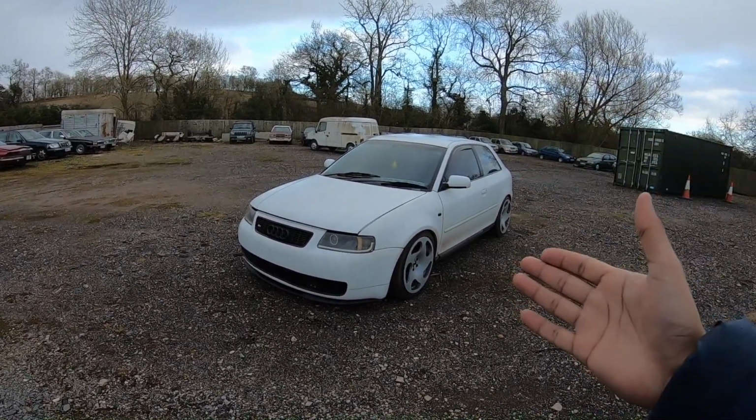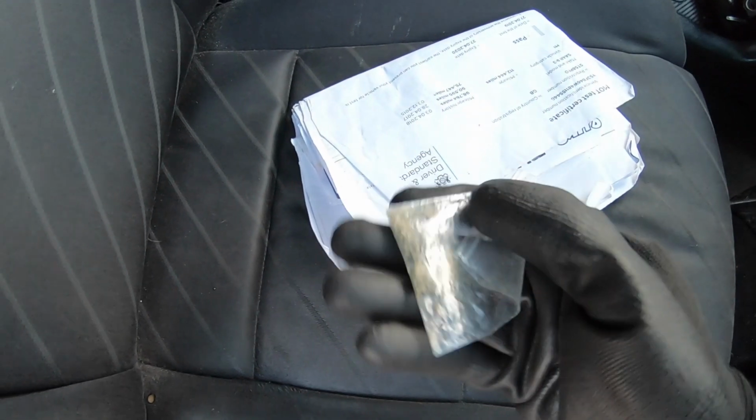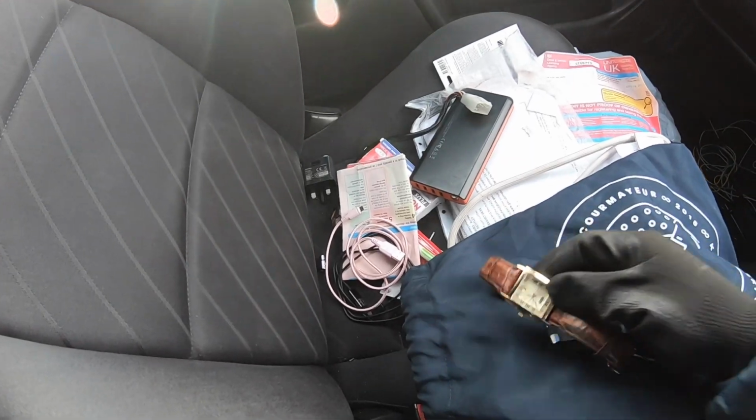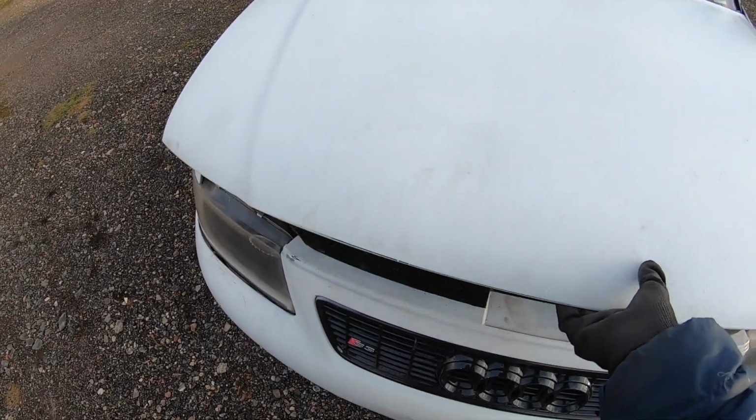A3 1.8T. Well, is it a 180? This is the big question. Oh my god, there's some drugs in here. Jeez, there's some watches in here. Moment of truth this is. Here we go.